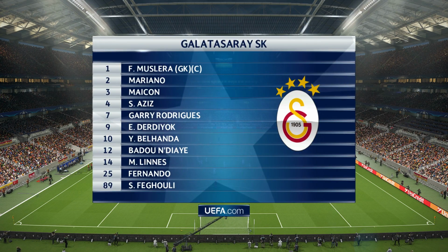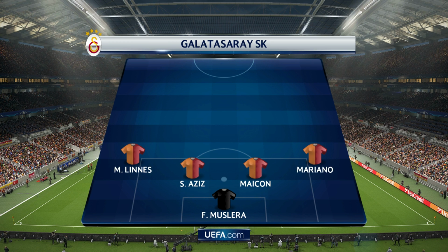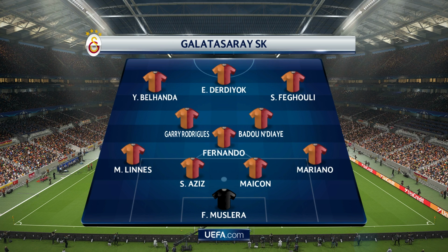Galatasaray have chosen to go 4-3-3. Well, in this formation, the wide players can be the most attacking and sometimes a pair of extra fullbacks.